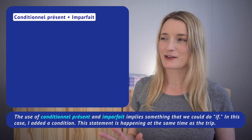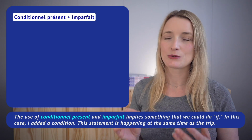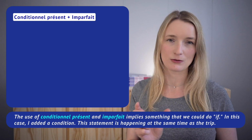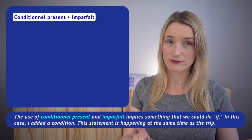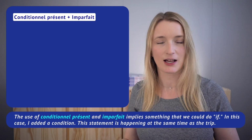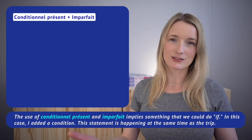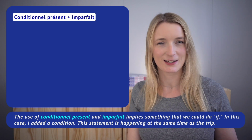Now we have quite a longer sentence. That is because we are going to use the conditionnel présent and the imparfait in the second part of the sentence. This means that it's something that we could do if something was happening. Okay? In this case, I added a condition, like I said. The statement is happening at the same time as the little trip they're taking.